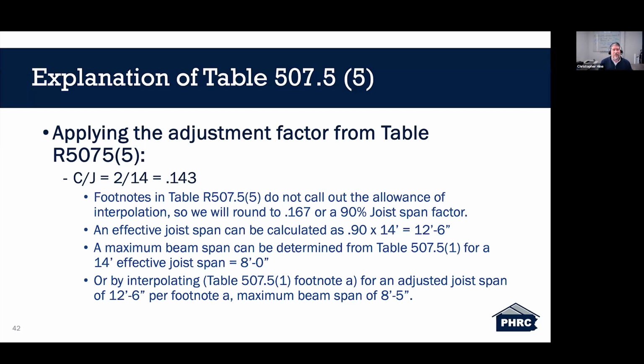Working through this, there are some examples provided in the significant change book. If you come across this in the design process and you want help working through that, feel free to reach out to me here at the PHRC, and I'd be more than happy to work through that process individually with you, because there's a lot of jumping around from table to table, from scenario to scenario, to fine tune that effective beam span length.